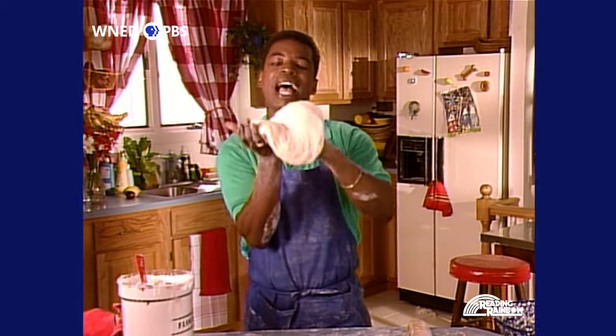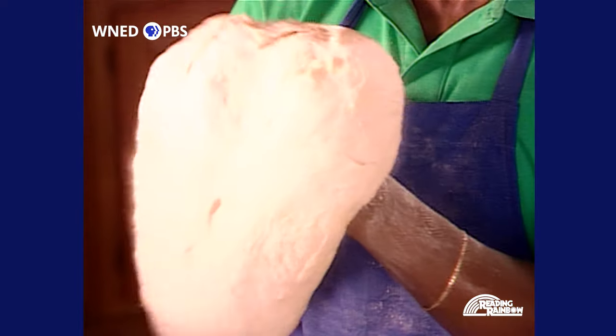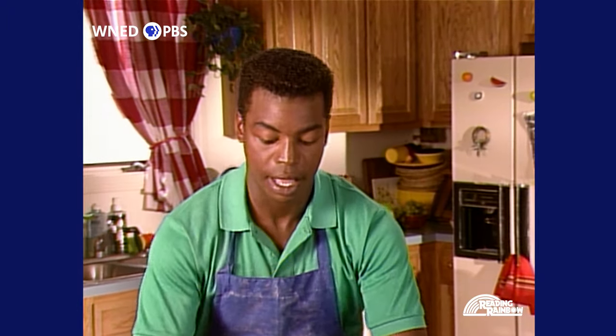Now, I've got to make the biggest pizza possible because when it comes to pizza, you've got to make sure you have enough for everyone. I can eat a lot of pizza. I love pizza. How about you? Well, normally, naturally, I would only want to eat about 3 slices.